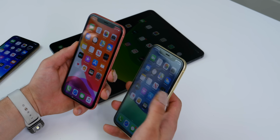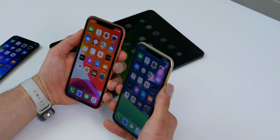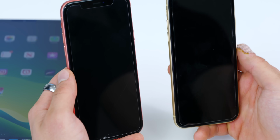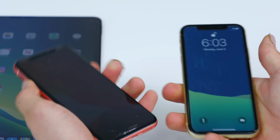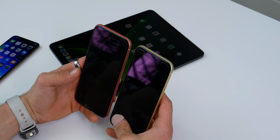So Apple actually advertised that Face ID would be improving by 30%. Let's go ahead and see if we can get a comparable result here. So on the right is iOS 12.3.1, on the left is iOS 13. Let's see if we can get that 30%. 1, 2, 3. Oh, wow, yeah, honestly, it was faster, but let's see once again. So that was faster, once again, 1, 2, 3.